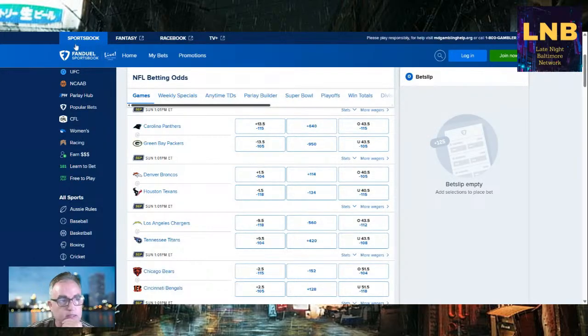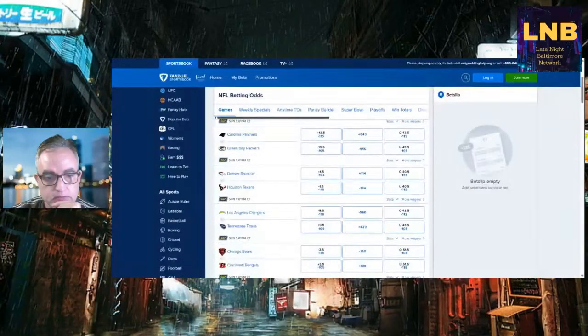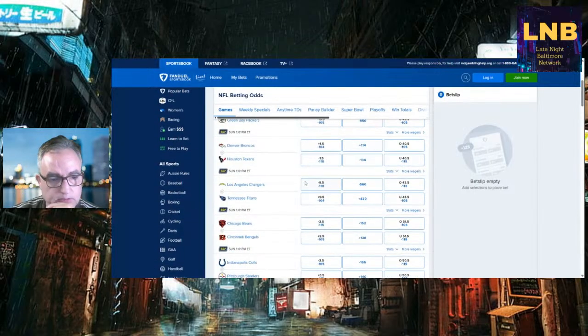Okay, now the next game. Here, let's find a better. How about this? This better? All right, we'll go with this. Okay. It's hard to read from where you are, but this is the best I can do.